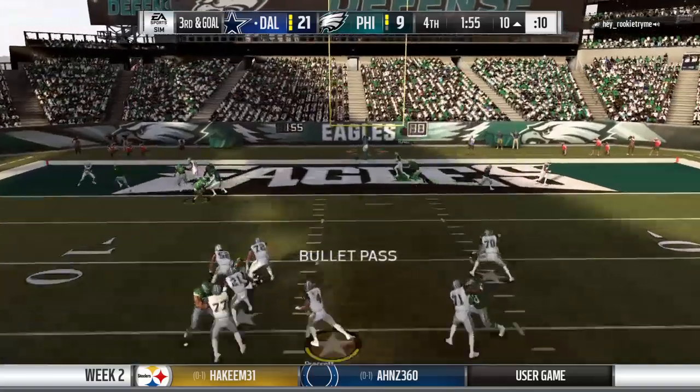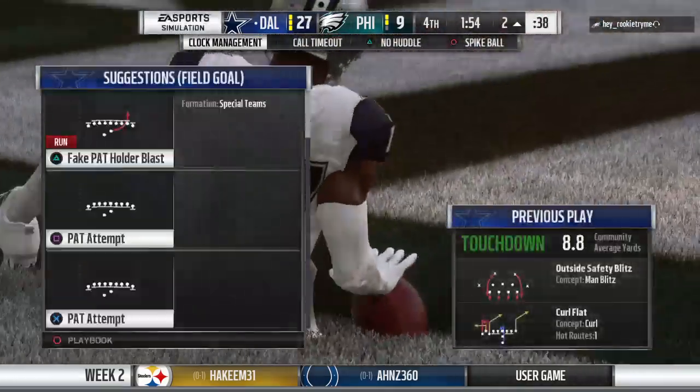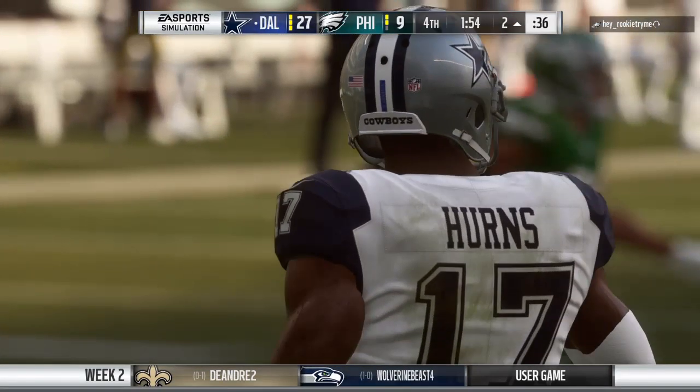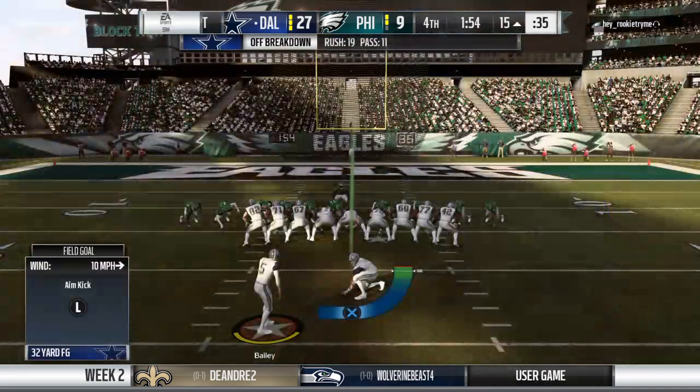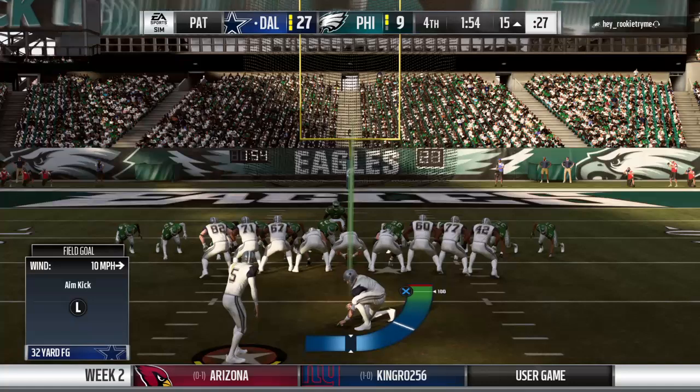Prescott on 3rd and goal. And this is caught for a Cowboy touchdown. Allen Hurns, his first touchdown here of the new campaign. And the Cowboys will extend their lead. Looking like they're well on their way to a 2-0 start. All smiles right now on that sideline, isn't it? As well there should be.